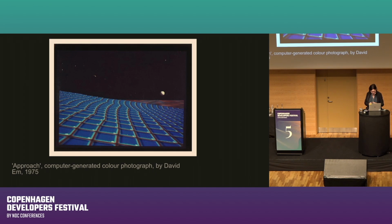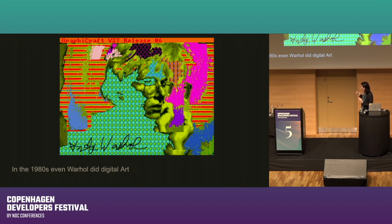And then came the 80s and everything kind of exploded. Even Warhol did digital art. Computers were much easier. They weren't just at universities. They were still for the wealthy, but they were somewhat attainable for the only slightly wealthy. It was not unheard of for a public library to have a computer. People would actually get them.